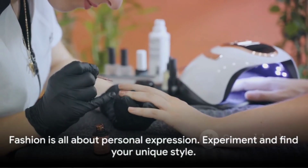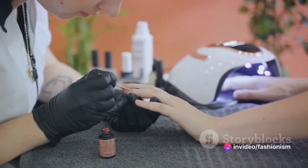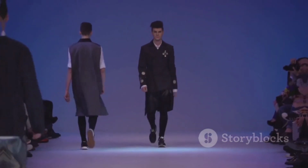Remember, fashion is all about personal expression. It's about finding what feels right and what feels like you. So, don't be afraid to experiment and find your unique style. With these tips, men can be just as fashionable.